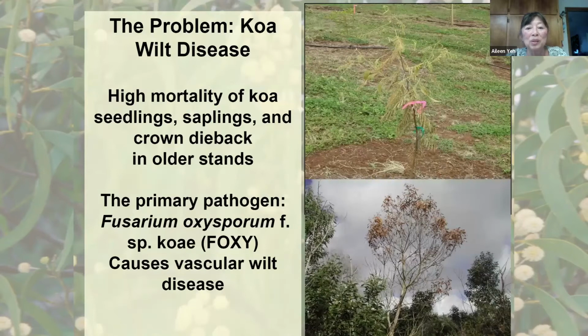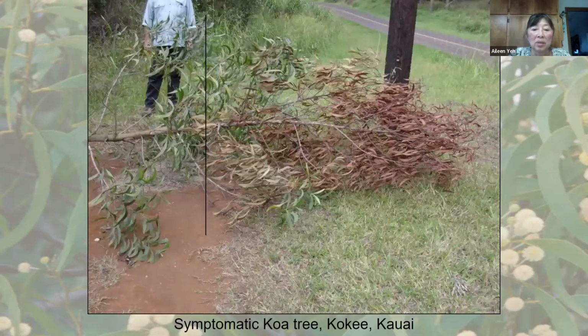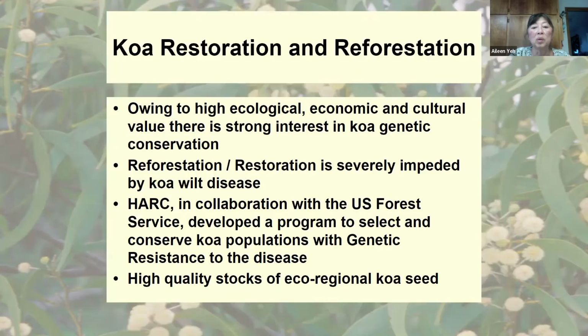The problem, Koa wilt disease. So high mortality of Koa seedlings, saplings, and crown dieback in older stands. Primary pathogen, Fusarium oxysporum, we call it Foxy. And this is a life cycle of Fusarium. Okay, next. And this is a tree that's fallen. Next. And then this is a stem dissection of an infected tree, a symptomatic tree.